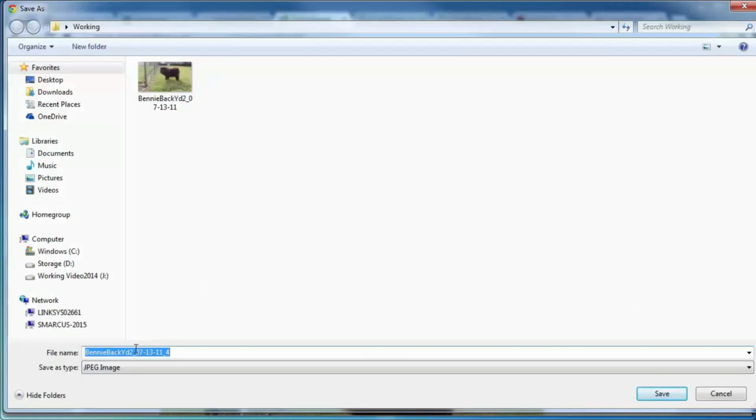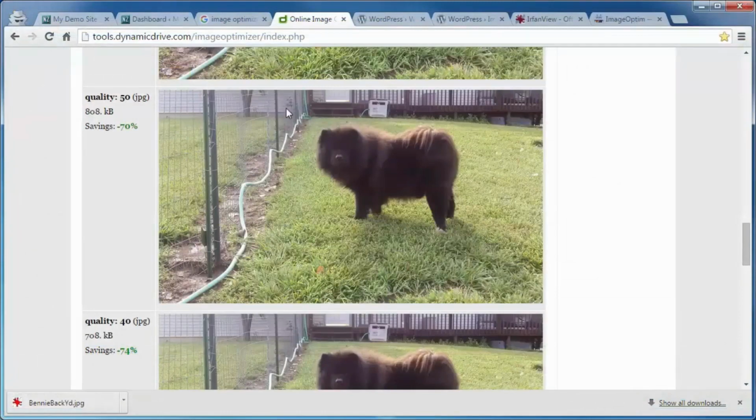Navigate to where you want to save that image to. Change the name, otherwise you'll overwrite the existing image. And it's that easy. Now that's for off-site reduction.